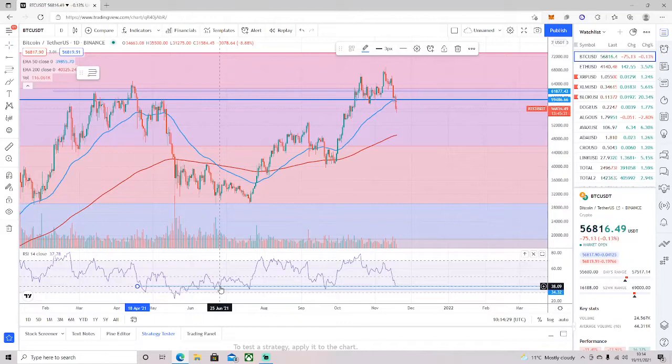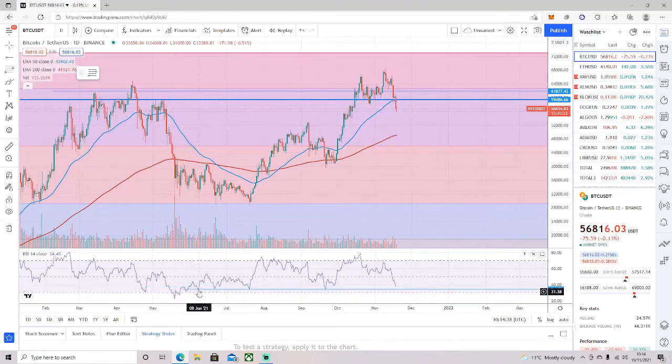This rally wasn't really very promising. We didn't really have much of a retracement from that rally, but we did from this bottom level that we were talking about. So this is a really strong level of support I'd like to see held for the RSI on the daily for Bitcoin. And let's have a quick look at the 4 hourly.